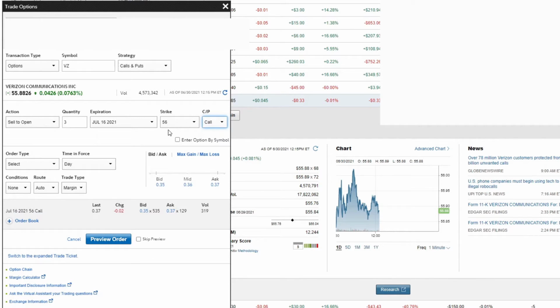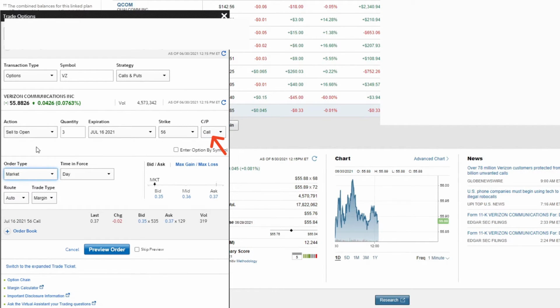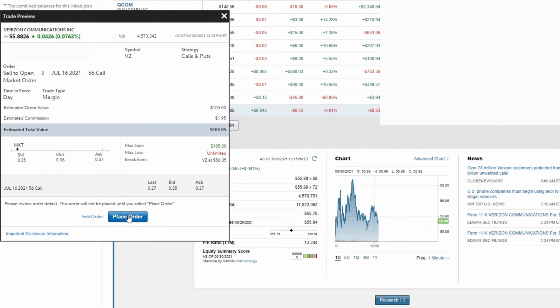Now, the next part is I'm going to be doing a call, right? And I'm selecting the order type of market because the spread between the bid and the ask is not much, and my guess is it's going to end up at the midpoint anyway. So I'm going to execute this transaction.